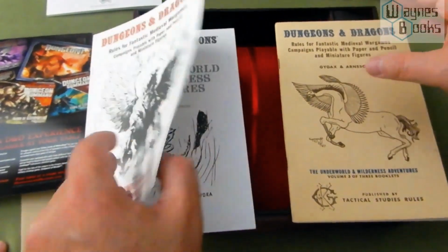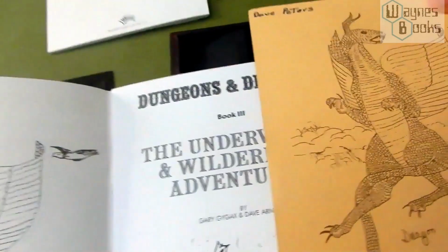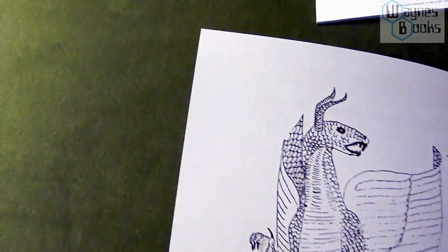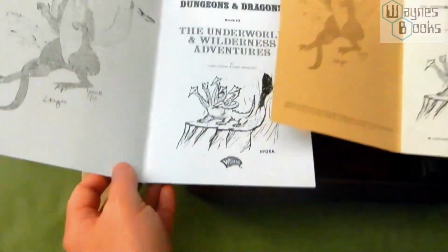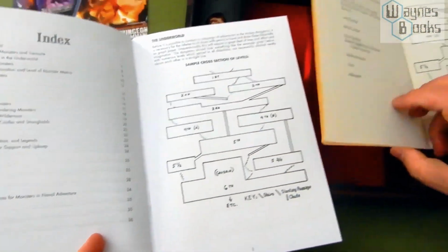Okay, if we open up here. Oh, so the starting art. Oh, they kept it too. Yep. No Dave Peters, though. Yeah, no Dave Peters. Inside, it looks like they kept it. Here's the Underworld. Kept your illustration. Retypeset.